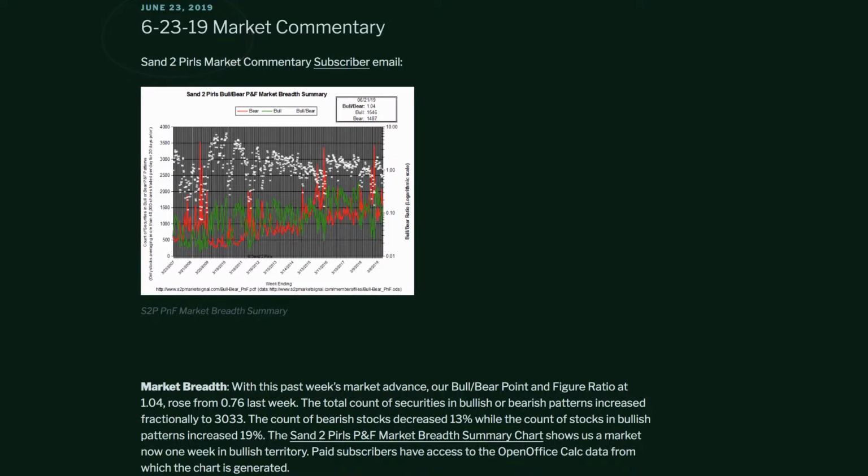2019. Market breadth. With this past week's market advance, our bull-bear point and figure ratio at 1.04 rose from 0.76 last week. The total count of securities in bullish or bearish patterns increased fractionally to 3,033. The count of bearish stocks decreased 13%, while the count of stocks in bullish patterns increased 19%. The Pirls P&F Market Breadth Summary chart shows us a market now 1 week in bullish territory.